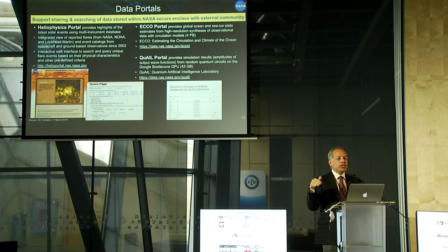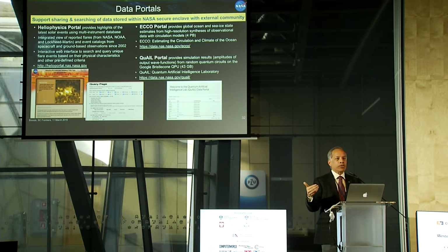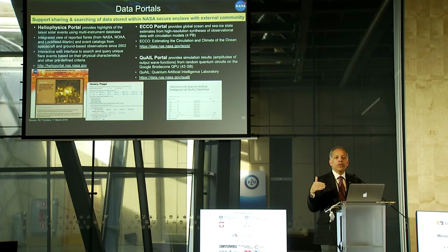But that has gone on to now we have this ECCO portal, which is that animation that you showed about the circulation and the climate of the ocean. And then we also now have a quantum portal where we are running quantum simulations, circuit simulations, that are now available to anyone. So you can actually go into any of these portals, the websites are there, and get access to the data that we have, and you can search them.